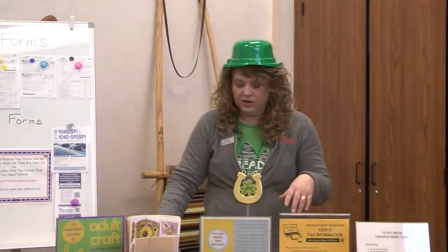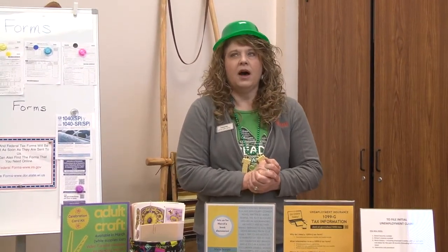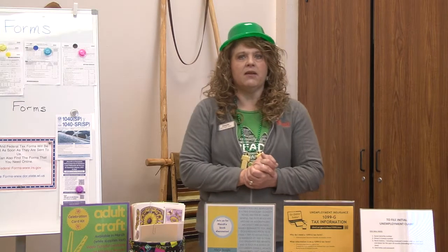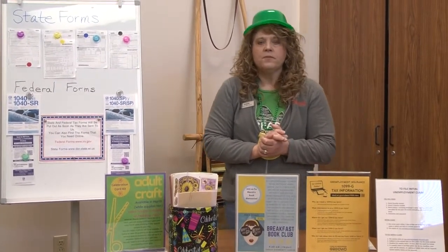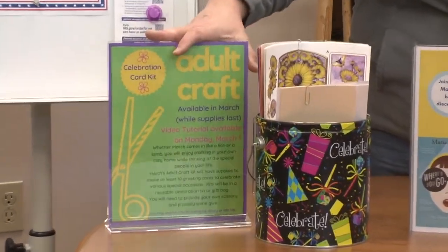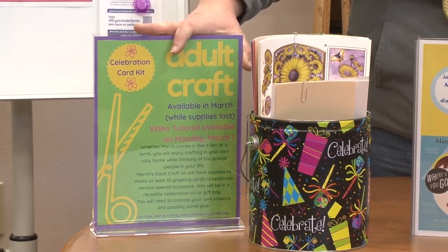So just a few adult offerings I'd like to showcase that are going on in March. Ever since the summer of 2020, when we started realizing many of our programs will need to go either virtually or where you pick up a kit for a craft and take it home, we have been offering one adult craft a month, and they fly off the shelves. So you are watching this on March 1st, and March 1st is when this adult craft will be available for you to come into the library and take home and do.